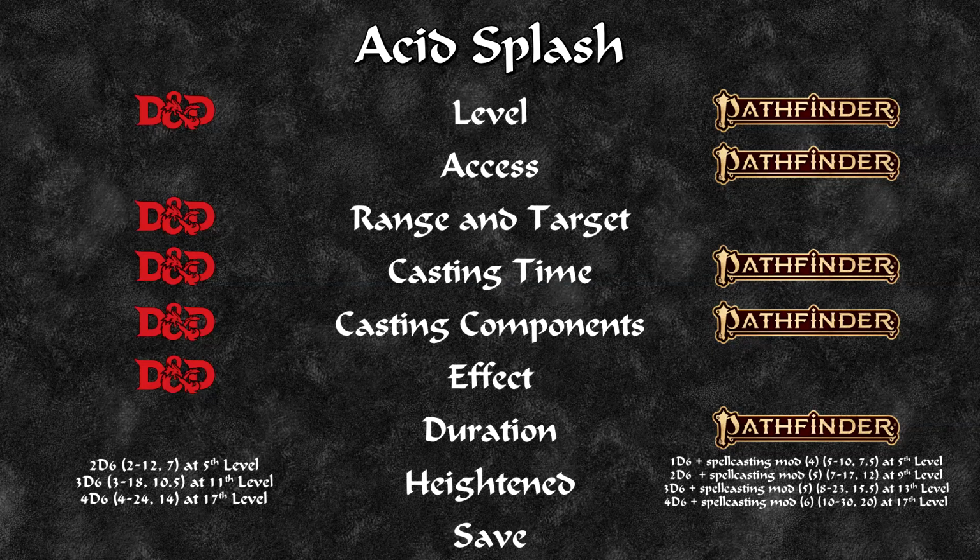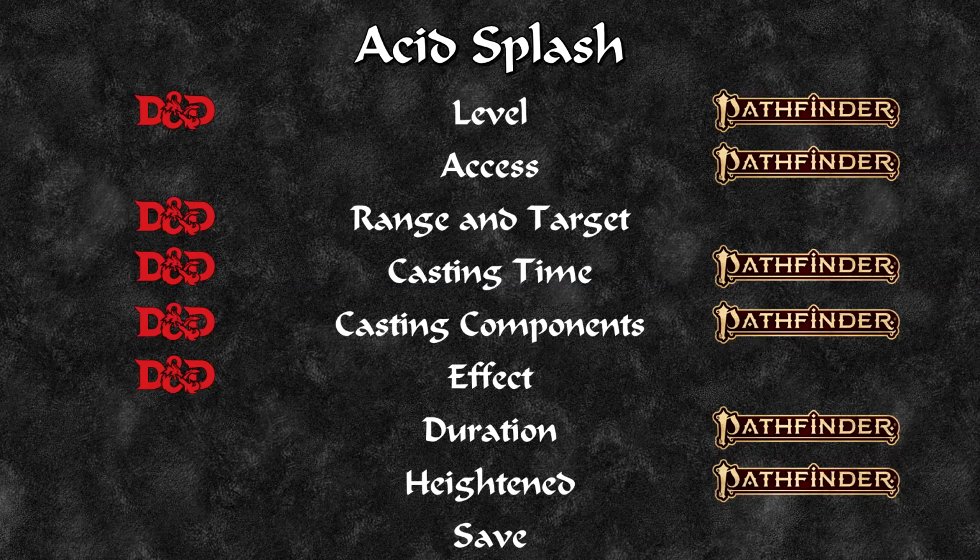Whereas Acid Splash for Pathfinder, it will be doing 4d6 plus your spellcasting mod, which by level 20 you should have a spellcasting mod of 6, so this gives it a range of 10 to 30 with an average of about 20 at 17th level. Don't forget you also get a lot more persistent damage as well as a lot more splash damage. This will be a win for Pathfinder. And the save, it is a spell attack versus a dexterity save.